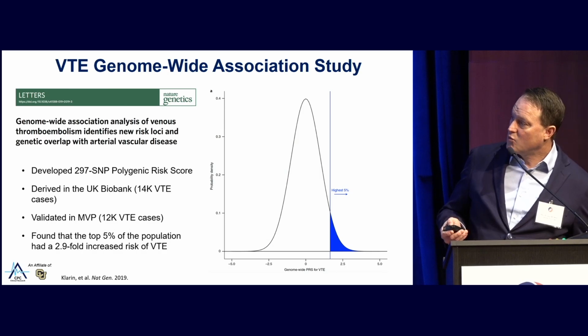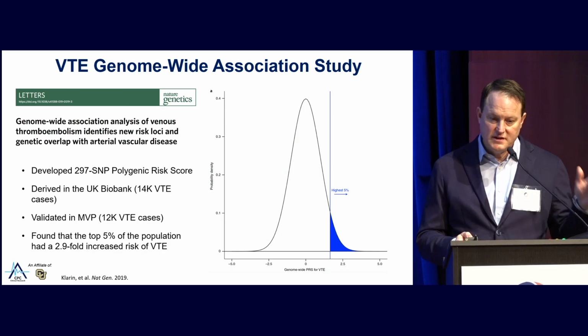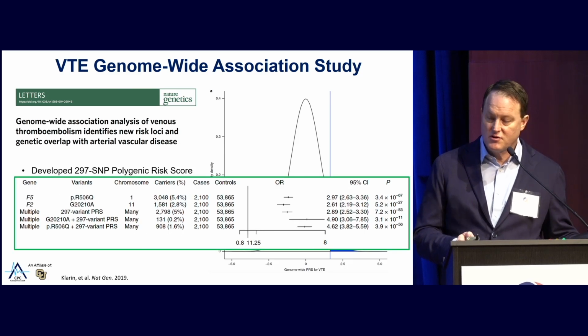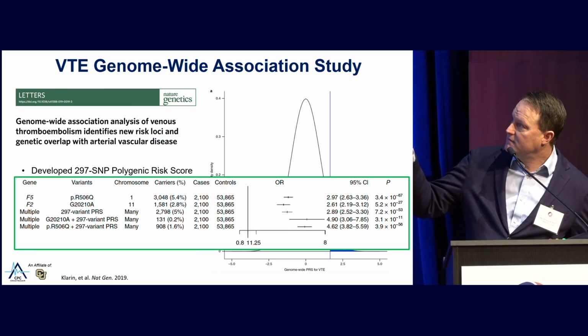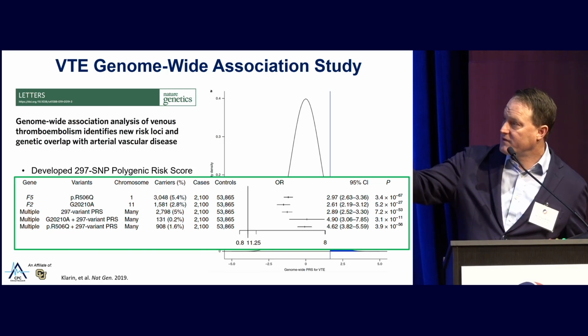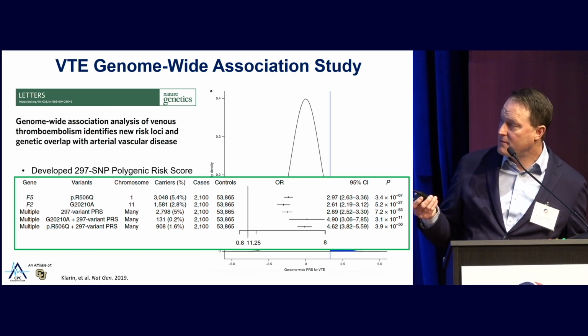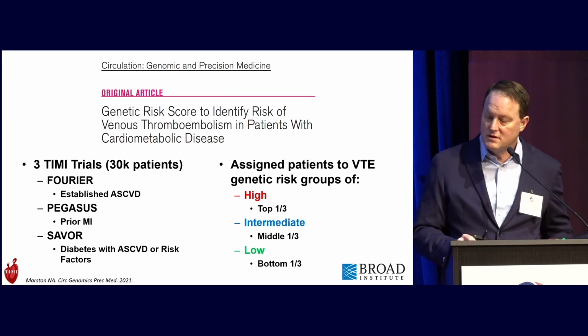So this is work from Clarence and colleagues in Nature Genetics, looking at their VTE genome-wide association study. You heard about this morning, and you can see here that there are strong odds ratios for the genetic risk score when you look at the multiple variants that affect a proportion of the population, so that these do predict risk. And I'll just show you some of the work that we've done in our group.